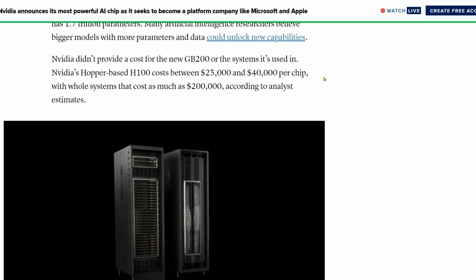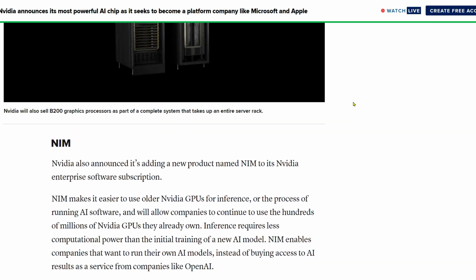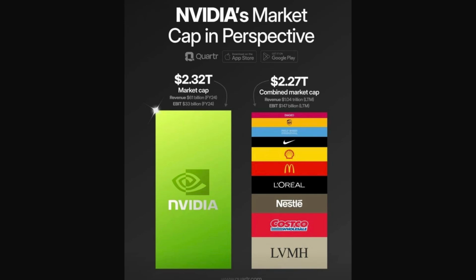And so they're still head and shoulders above the competition, and that's how they're able to get away with these huge price tickets, even with some whole systems costing as much as 200,000, giving them product profit margins above 90%, pretty much just printing money here. And that's why we've got these mind-blowing stats, like Nvidia's market cap is bigger than Diageo, UPS, Philip Morris, Nike, Shell, McDonald's, L'Oreal, Nestle, Costco, and LVMH combined. Even though these 10 companies collectively make almost 5 times as much profit as Nvidia. Nvidia's obviously growing a lot faster, definitely deserves a premium.